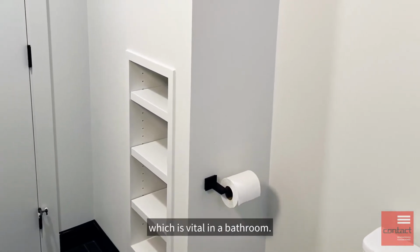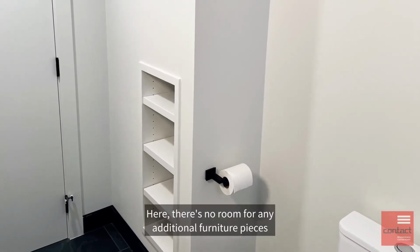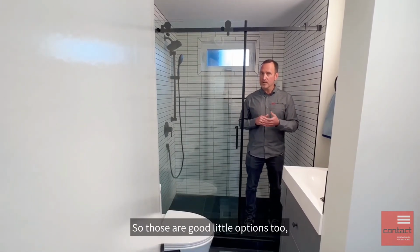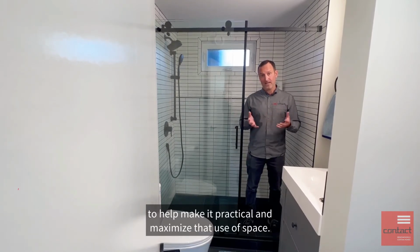which is vital in a bathroom. You want somewhere to store your toilet paper, maybe some towels. Here, there's no room for any additional furniture pieces or shelving without the room feeling even smaller. So those are good little options too to help make it practical and maximize that use of space.